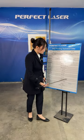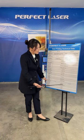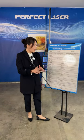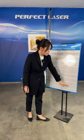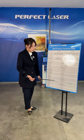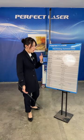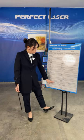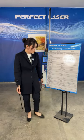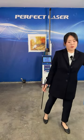The last difference you can see here is about the weight. As the H40 has one additional printing head, the weight can reach 40.5 kilograms. However, for this one, it's only 39 kilograms. So you can see one printing head adds a weight of 1.5 kilograms. Okay, thank you so much for this.